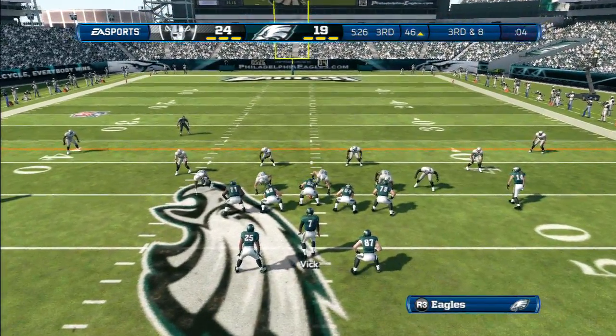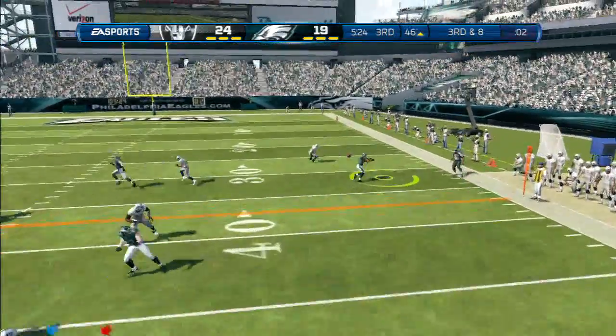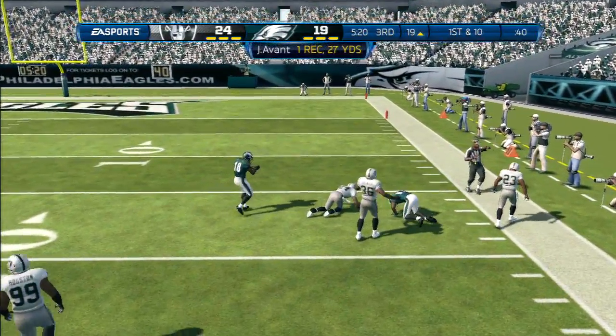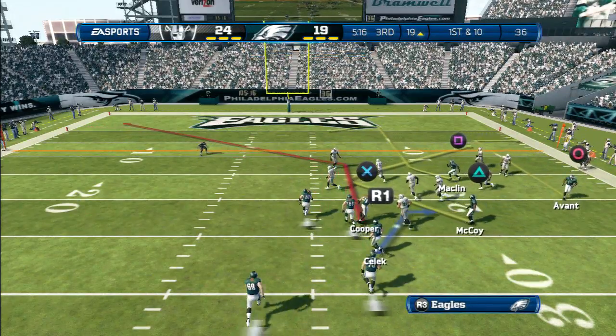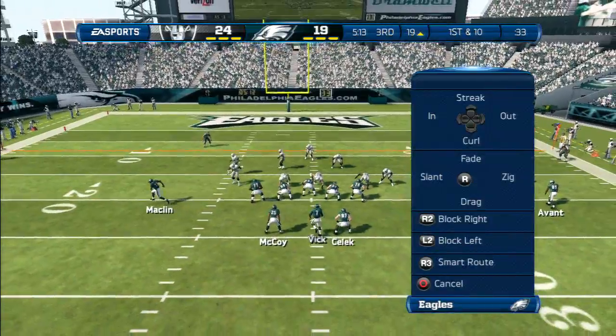Split backfield here. Third and 8. Challenging the defenders to the right side. He's brought down. Well, this man-to-man coverage. Bad job by the defense. The defensive back so slow. No chance of keeping up with the wide receiver.